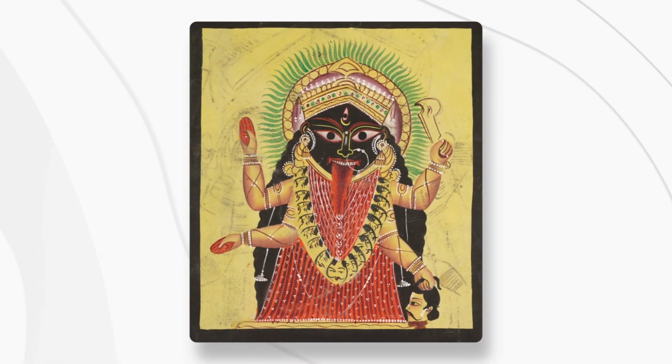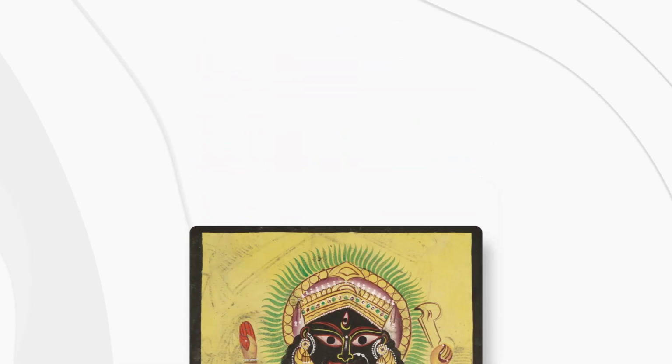You'll also find influences from Kalighat paintings: bold, expressive lines and satirical storytelling. In contemporary design, these motifs show up in book covers, event posters, and branding for cultural products, bringing a sense of nostalgia and artistic flair.